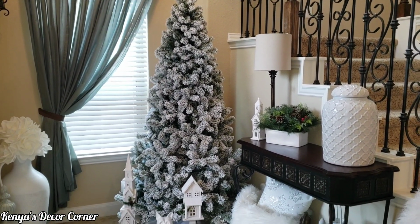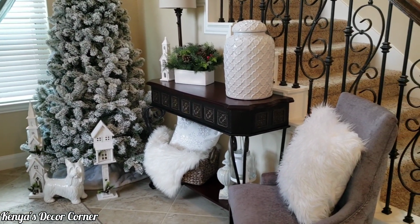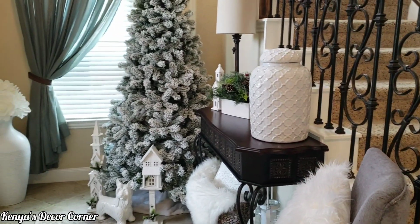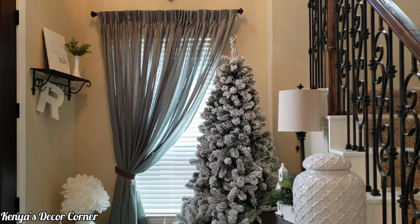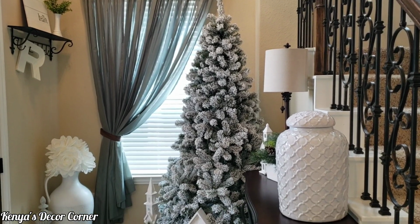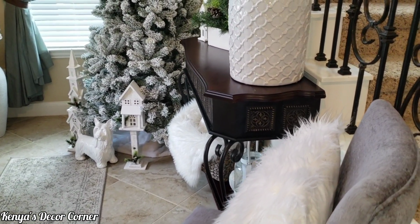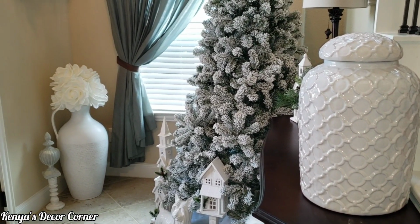And also, do you decorate for winter? I think this is the first time I've decorated for winter. I usually go straight into Valentine's, but I usually don't take down my Christmas decor so soon. I usually leave it up longer than most people, and then I take it down right before it's time for Valentine's Day, to be quite honest with you guys. So I was excited to do a winter theme in the entryway this year, and I will do something for Valentine's Day as we move closer to that time of the season.